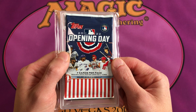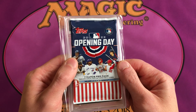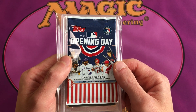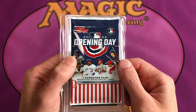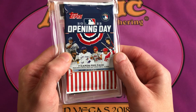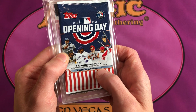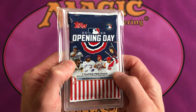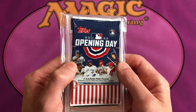We're also fans of sports and sports collectibles on the channel as well. So I think I'm gonna save this for opening day 2023, and we'll open this in April and see what we get in that. I picked this item because there's a possibility of containing insert cards, which I think are like relic cards in this set, which you could probably get like a piece of the player's jersey, which would be fun.